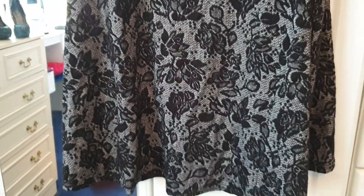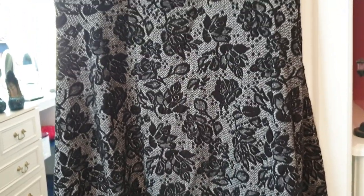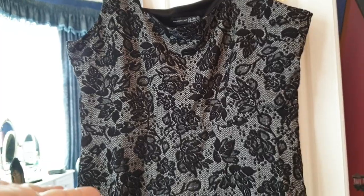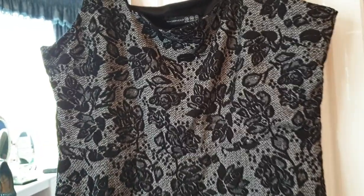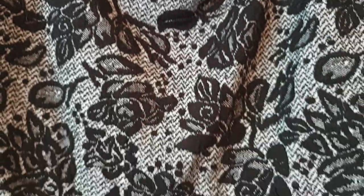But I really love it. I'm gutted I've got to sell it. Part of me was thinking, should I keep it if I lose a bit of weight? But I'm just going to put it on eBay. Someone is going to look gorgeous in this dress if it fits them right, not how it fits me. So yeah, as I say, it's a size 20 from Primark. It's so nice.